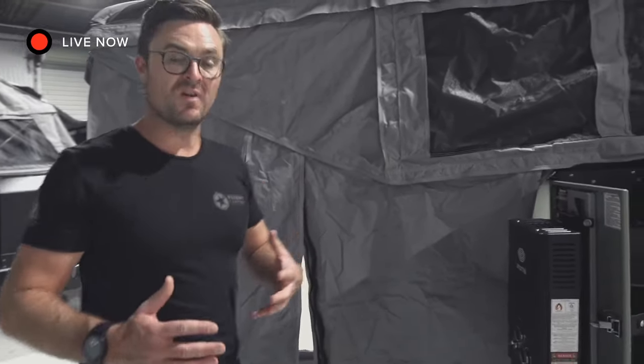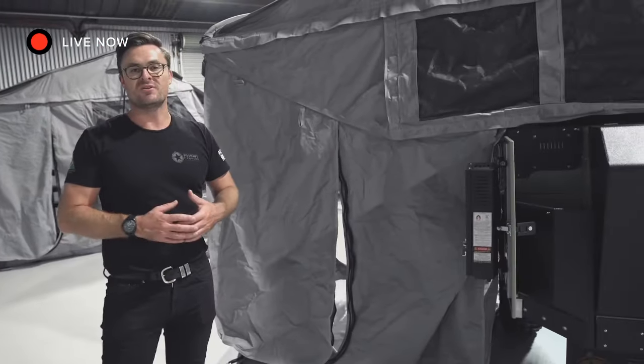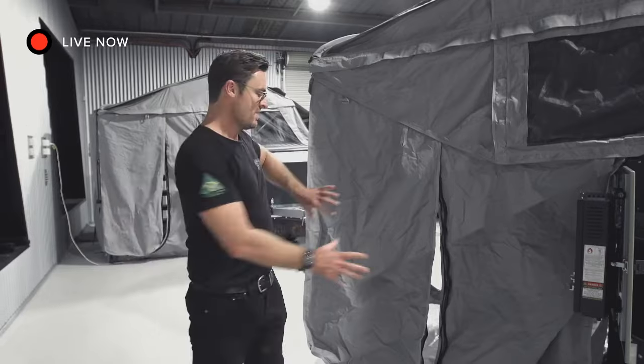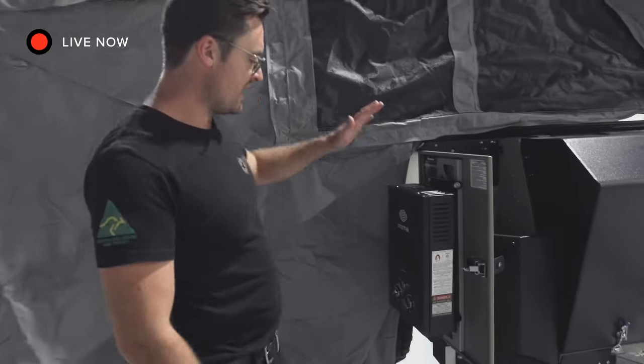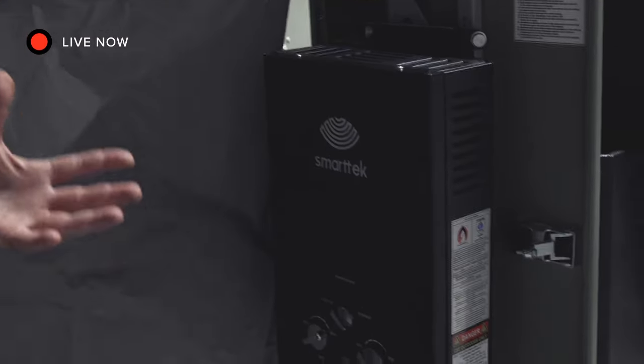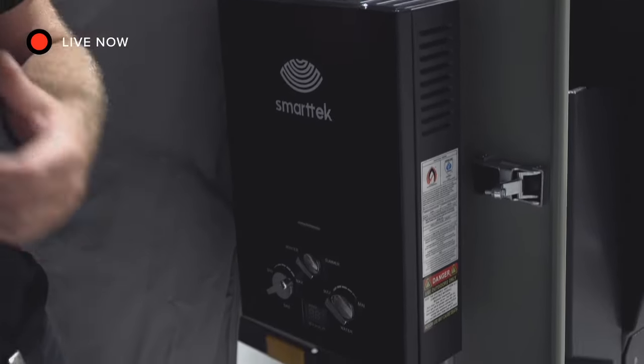And typically we run a shower tent that's about 2 meters away from the shower unit, so you keep a lot of the water away from underneath that tent, so when you're packing up it's a lot cleaner. But that's your gas hot water system. You can get a diesel hot water system as an option. That gives you heating into the tent.